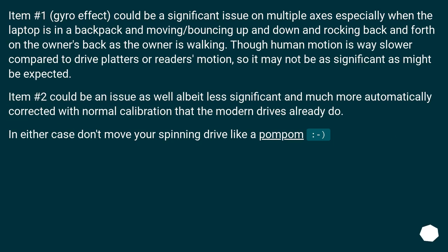Item number 1, gyro effect, could be a significant issue on multiple axes, especially when the laptop is in a backpack and moving, bouncing up and down and rocking back and forth on the owner's back as the owner is walking. Though human motion is way slower compared to drive platters or reader's motion, so it may not be as significant as might be expected. Item number 2 could be an issue as well, albeit less significant and much more automatically corrected with normal calibration that the modern drives already do. In either case, don't move your spinning drive like a pom-pom column.